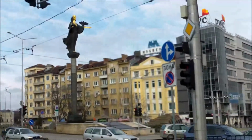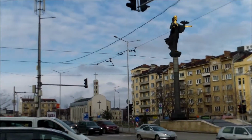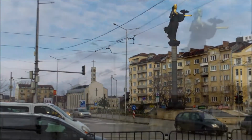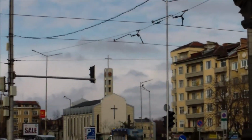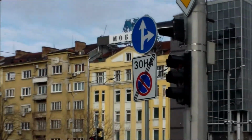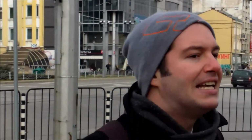I hope you see this church over there, which has kind of a modern design. So this is the Roman Catholic cathedral in Sofia called St. Joseph. In the yard of the cathedral, there is the western gate of the Roman city of Serdica, which means the Holy God's wisdom. And that's why on the left hand of the lady there is an owl.